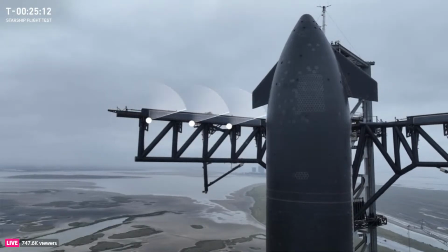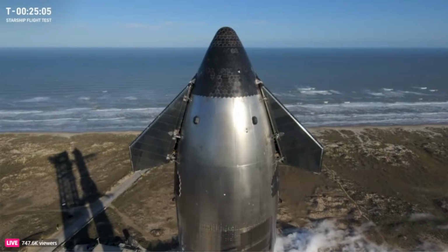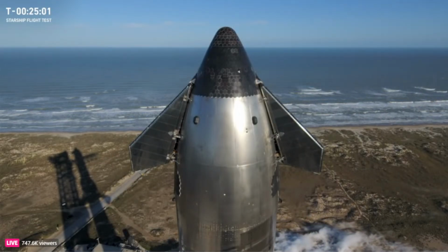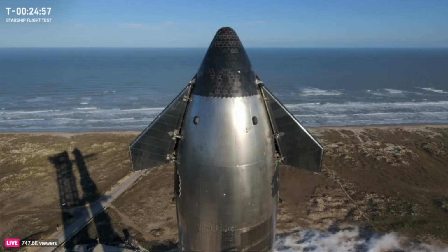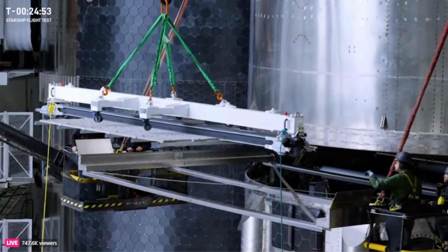Now the ship and the booster, they weren't the only thing to get some upgrades. On the ground side, several radar sensors will be tested on the tower catch arms as we experiment with additional ways to measure distance between the arms and the vehicle while we prepare for ship catch. Now this is just a handful of the many upgrades included on this flight that make this the most capable Starship that we've flown so far.